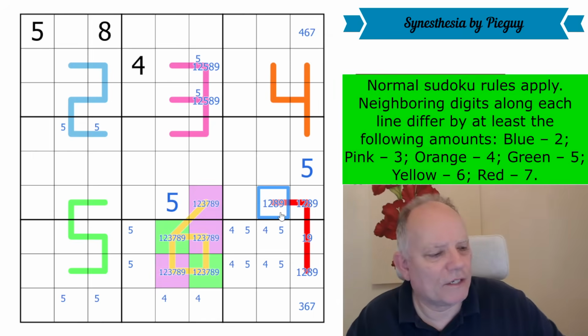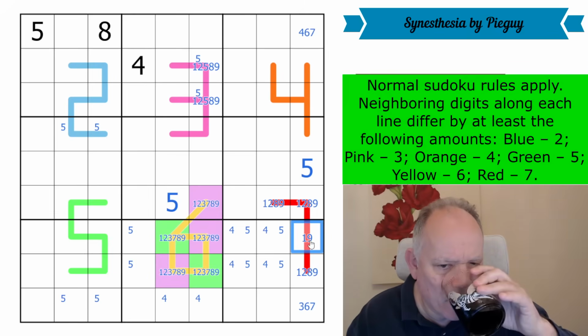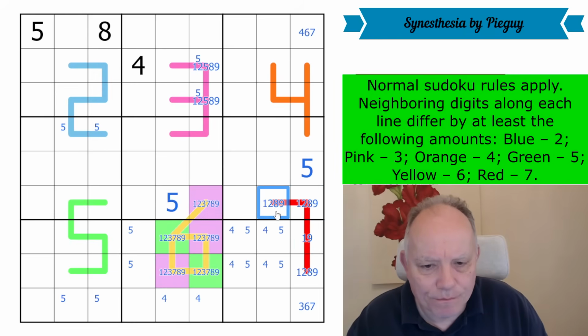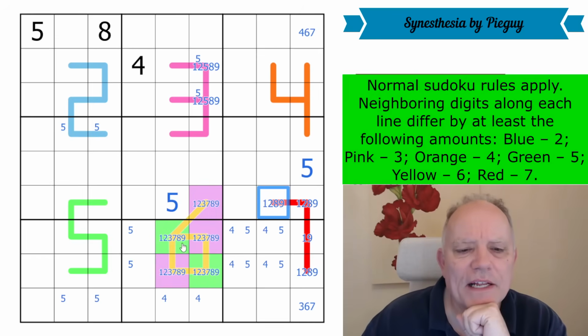That could be 2 or 8. It doesn't have to be 1 or 9. It's the same polarity as this one. But if that was an extreme 1 or 9, then this could be a 2 or an 8. Oh, maybe that is the point here.